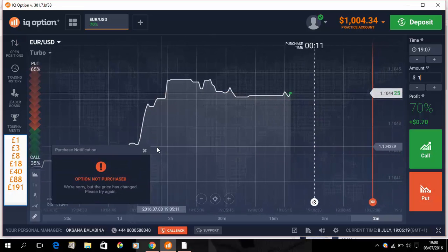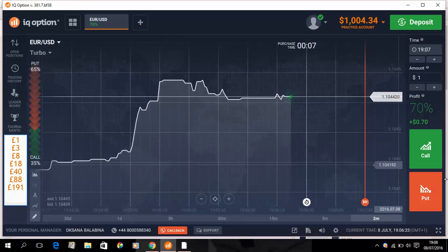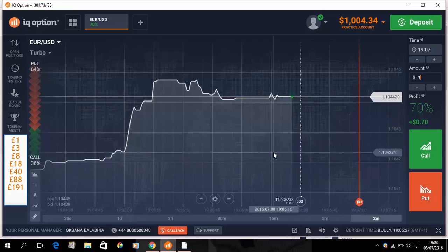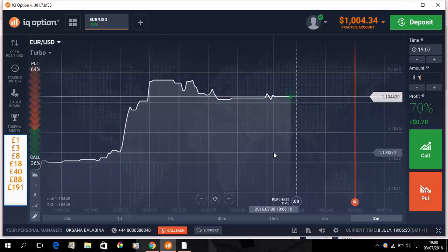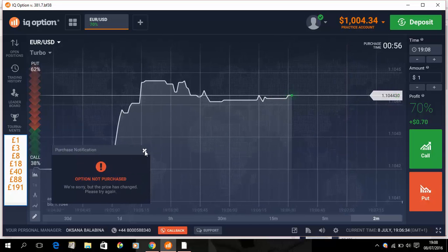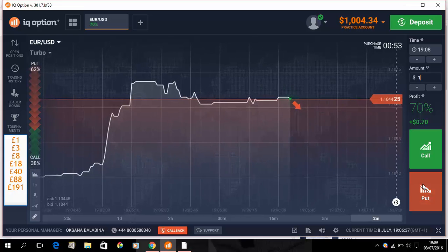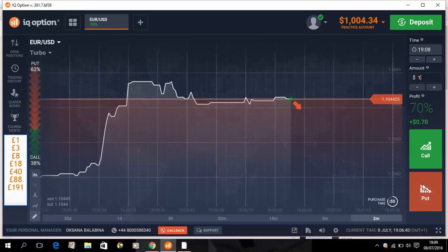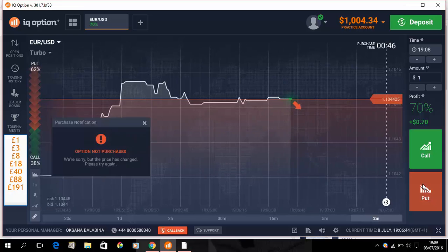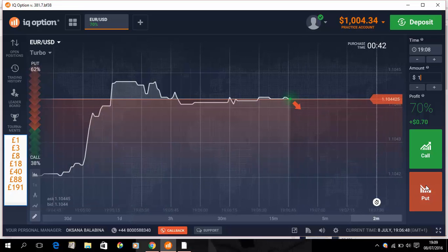IQ seems to be having a few problems tonight, saying the price has changed when I put in. This doesn't usually happen. I've never seen this before. There must be a lot of users on a Friday night doing this. So it's not letting me go back in now.